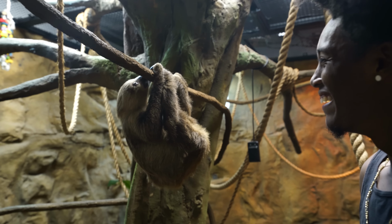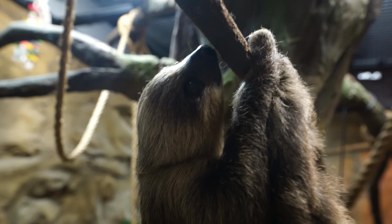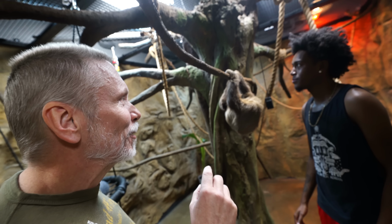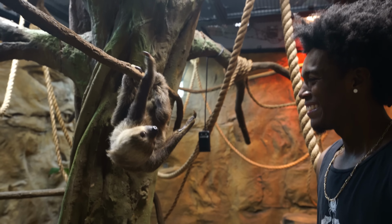I know, she is so cute though. You could tell she's smelling right now. She smells Drogo, there's no doubt about it. One thing about sloths, they really use their sense of smell a lot because their eyesight isn't that great. But she is just absolutely smelling like she knows Drogo's in here. It's really cool. Oh, now she's looking like a sloth.